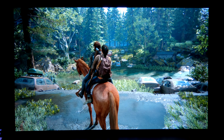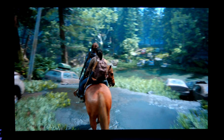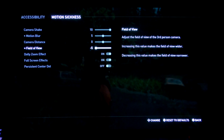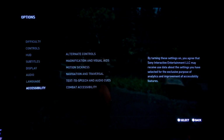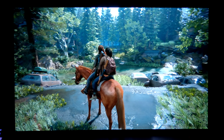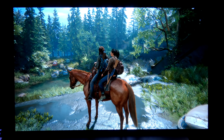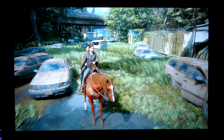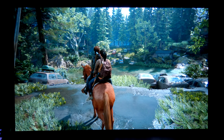See how it draws that camera in really tight on the characters? Now, it's not dramatic, but it's noticeable. Let's go back to what I had it set at. It pulls that camera out nicely, and you just get a better view of your surroundings. But it's totally up to you. It's completely subjective. But that's what I do.